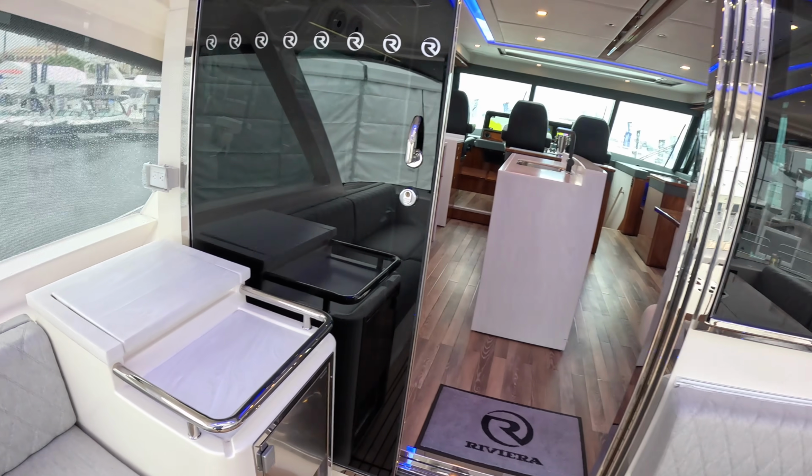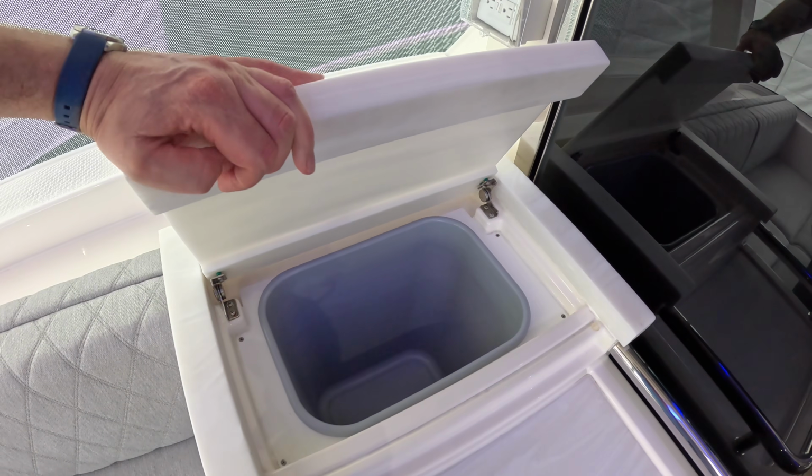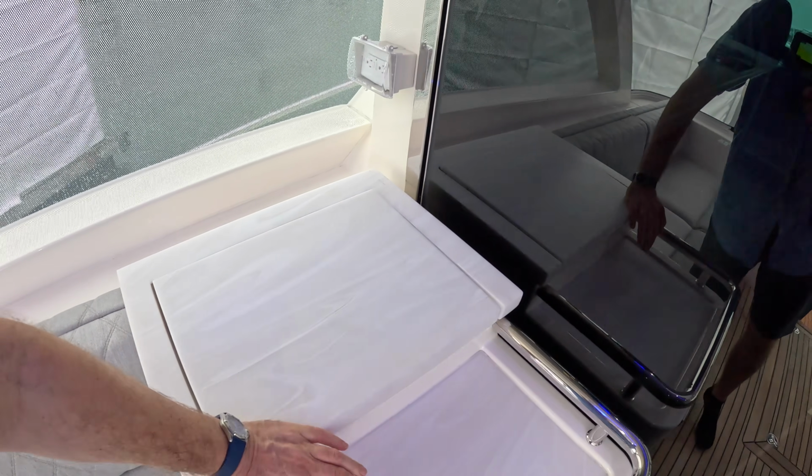And if we go on inside, I'll just show you in here, since we're passing it. It's not actually a sink, it's a bin. I'll edit that out later.